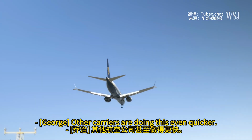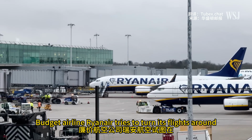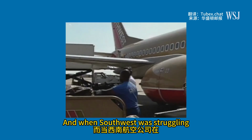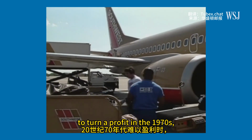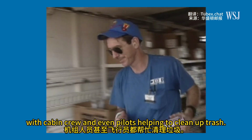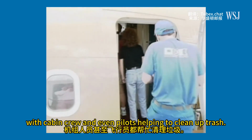Other carriers are doing this even quicker. Budget airline Ryanair tries to turn its flights around in as little as 25 minutes. And when Southwest was struggling to turn a profit in the 1970s, the company even pushed for a 10-minute turnaround, with cabin crew and even pilots helping to clean up trash.